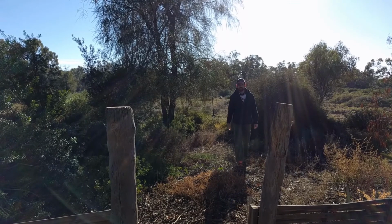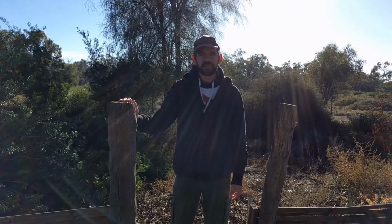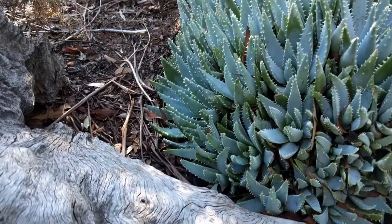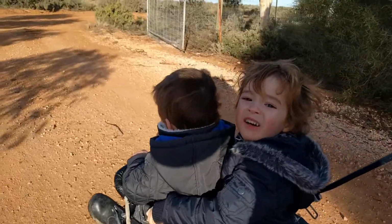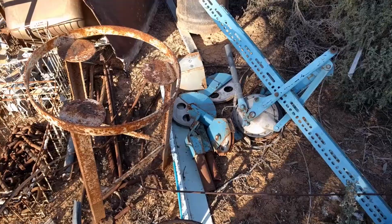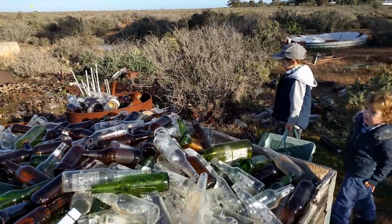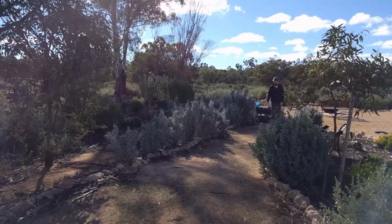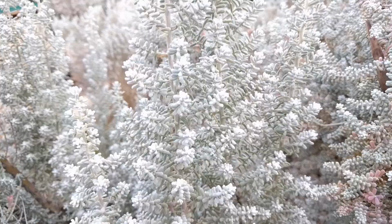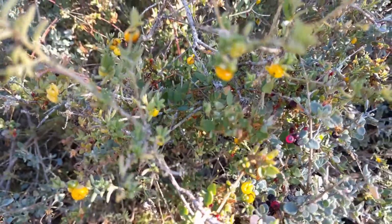One of the things I love about this garden is that there's certain parts of it where you just feel like you're still in the natural environment, when actually you're still in the middle of the garden itself. A lot of the little local native species have been left to grow and have become part of the garden. It's the pearl blue bush, the old man saltbush, and a lot of other little plants that really become a feature of the garden.